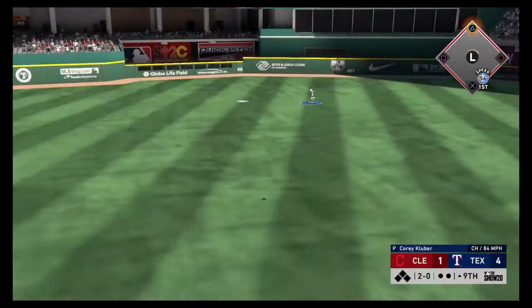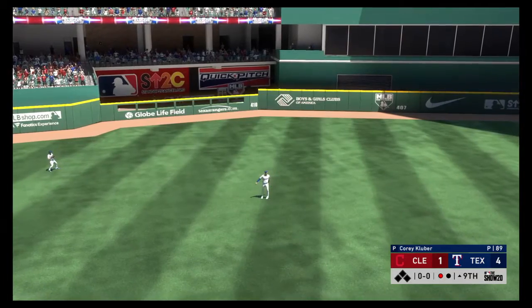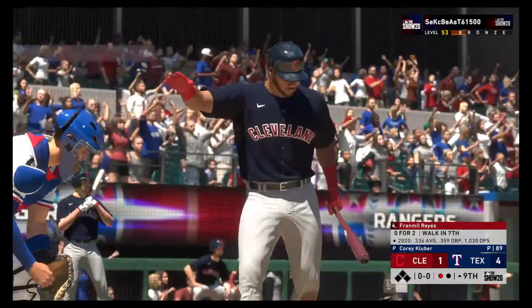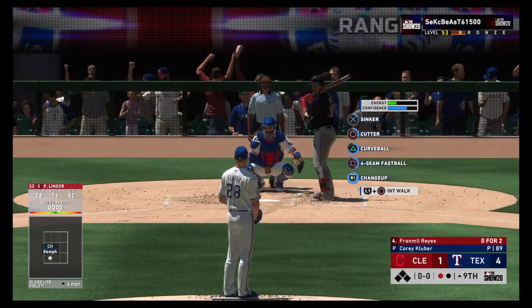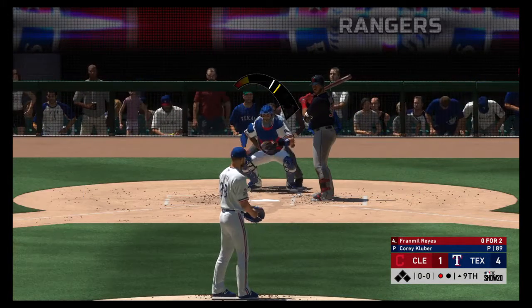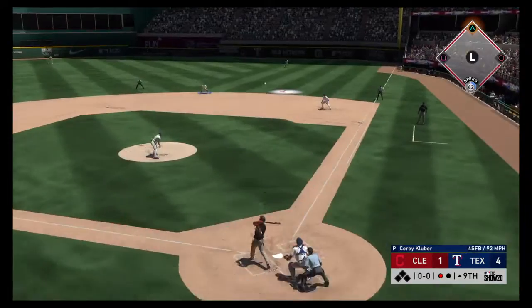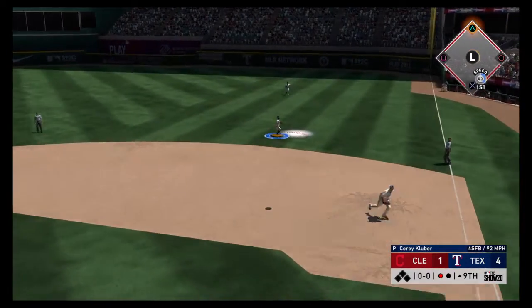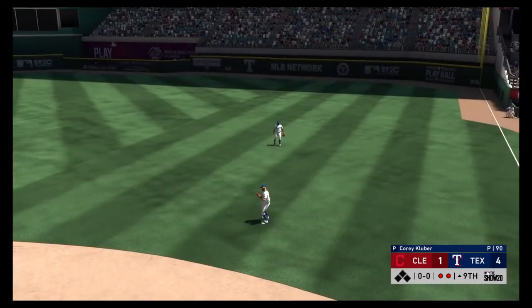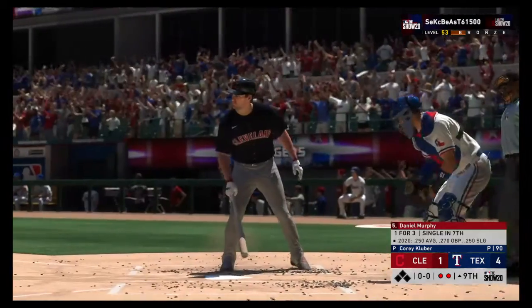Line drive to center field. Gallo is right there, one down. Coming to the plate now, Fran Morales. It's been an 0-for-2 effort for him to this point. Here's the first pitch to him. Now here's one hit in the air to the right side. Odor is there, and he brings it in for the second out of the inning.